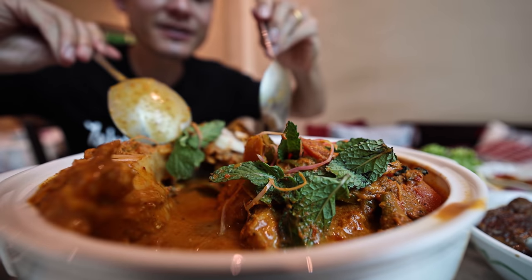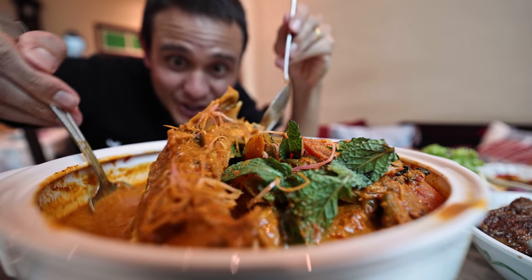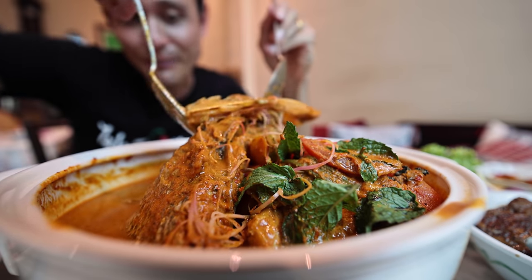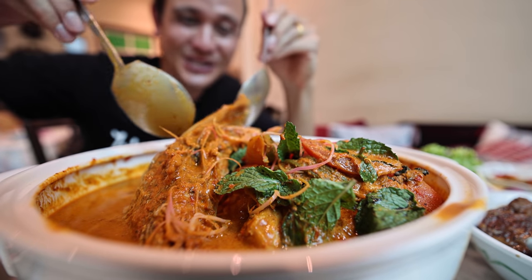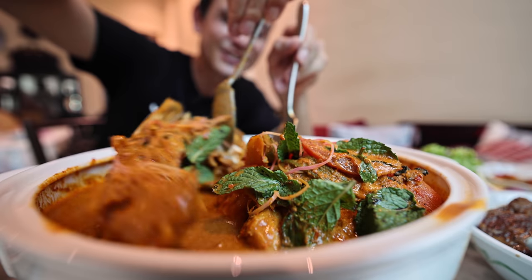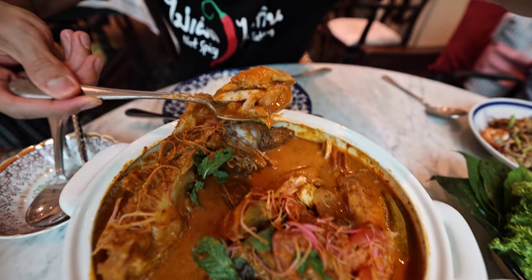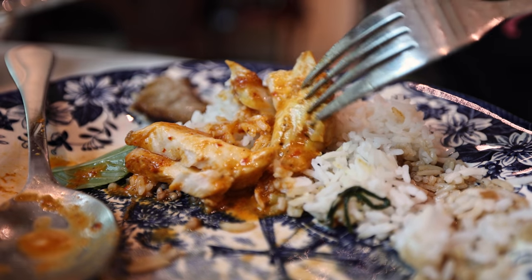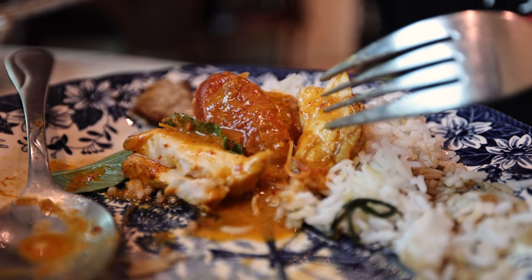But again, one of the best things about a fish head is all the different components, from the collar to the cheek to the lips. It's all there. Whoa, just splashed in my face. And it's all a different texture and a different kind of flavor. Massive amounts of meat on this fish head. Along with the fish, I just love all the okra and the veggies and the herbs that make it up.